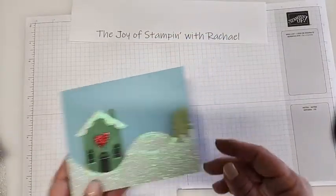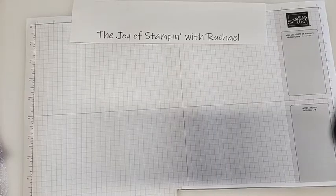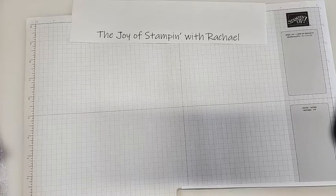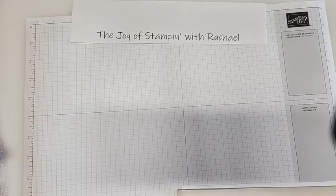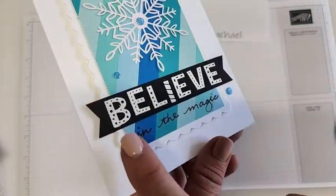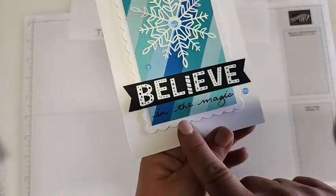I love this one. The next one is also made by Christy Clayton. She did 2 for this swap. She used the Jingle Jingle Jingle stamp set, which is also retiring, and the Wonderful Snowflake, which is part of the Wonderful Wednesday gift and will be on a super duper deal tomorrow. So let me show you this card a little bit. I am loving how she heat embossed her Believe onto Basic Black. She says Believe in the Magic.